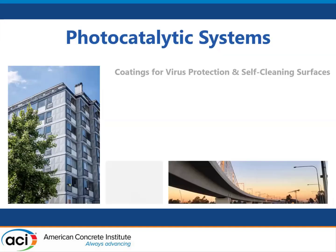So, photocatalytic systems. This is an emerging, absolutely amazing product on the market. And forgive me because I'm going to read here, because this is a lot of science. I'm going to go straight from my notes. Photocatalytic systems are activated by light, and they begin chemical reactions on the applied surfaces that kill viruses and bacteria. They release oxygen into the air, and they ensure dirt and debris don't stick to the surface.